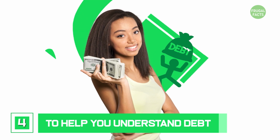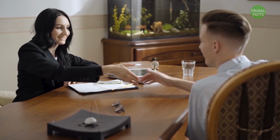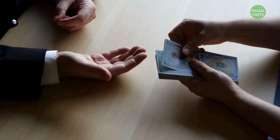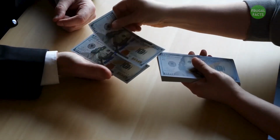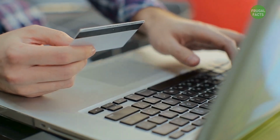The rule of 72 is beneficial when you're investing your money, and also when you have borrowed money. This is because as much as compound interest works in your favor when investing, it also will work against you if you have any kind of debt.